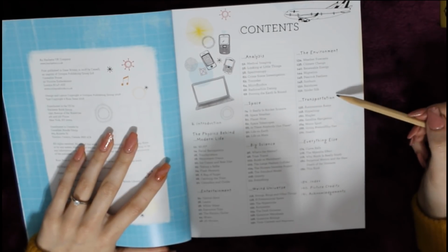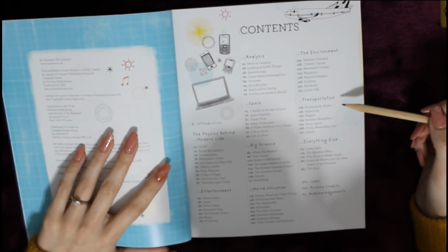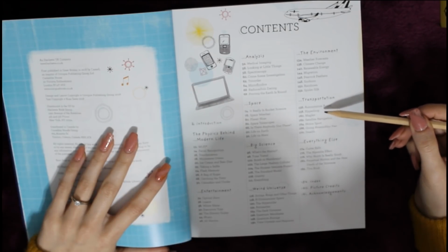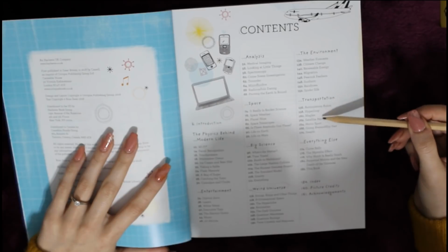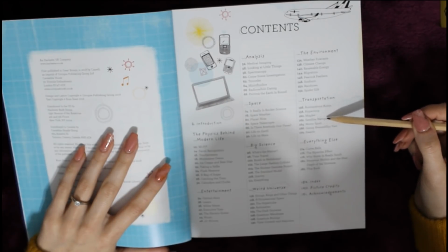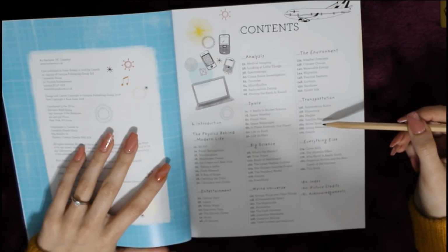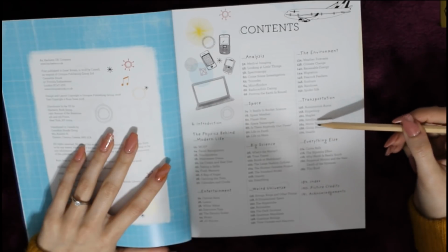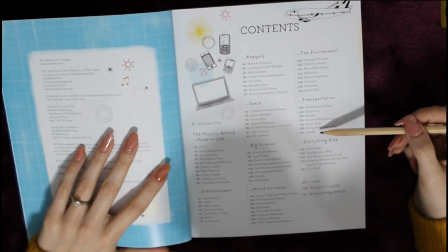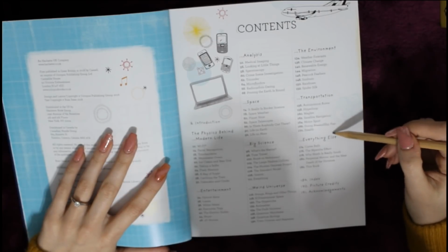Then let's move on to transportation. 156. Autonomous autos. 158. Hyperloop. 160. Maglev. 162. Satellite navigation. 164. Motorsport. 166. Going really fast. 170. Stealth. Then we've got everything else.